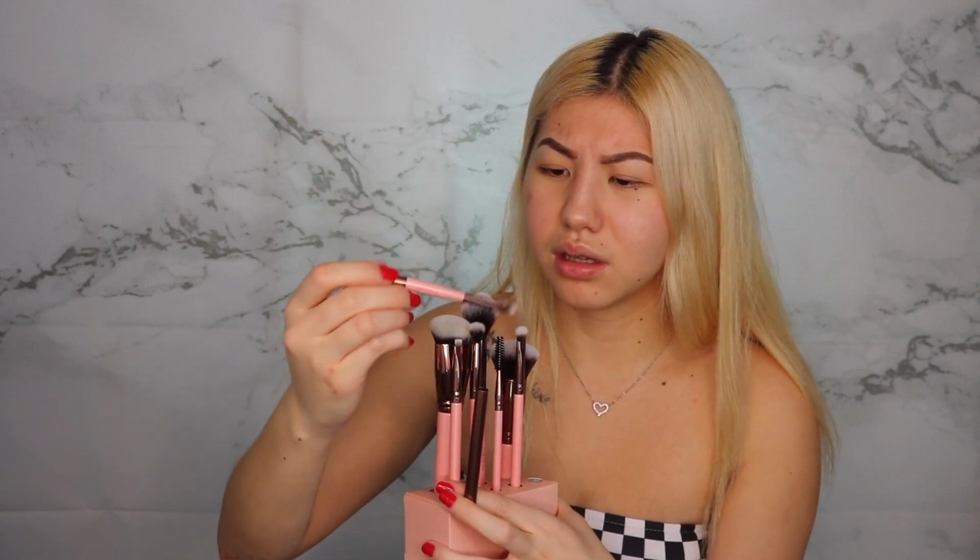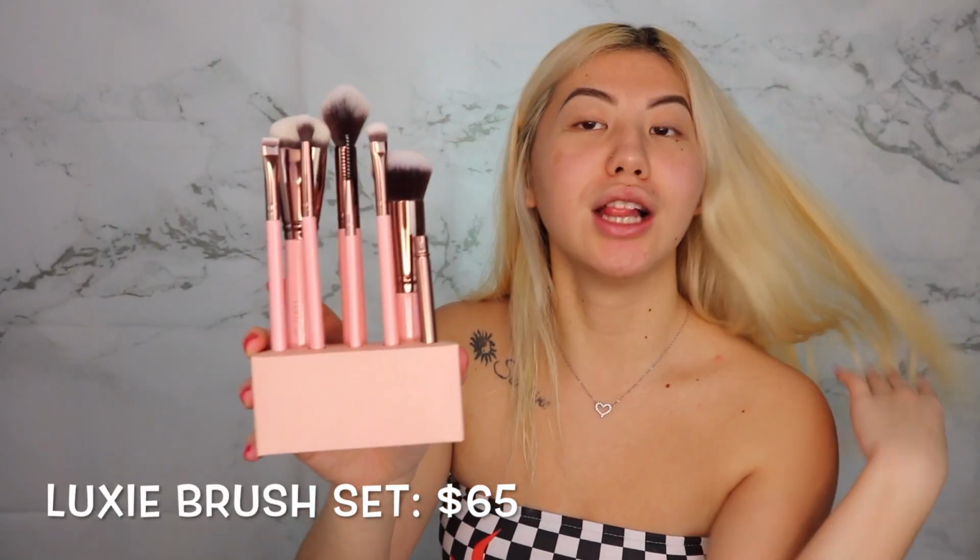And I think this one right here is like a, what is this? Oh, it comes out. Oh, what? Whoa. Okay, this one is like an extended one for some reason. Okay, so these are the Luxie brush set.